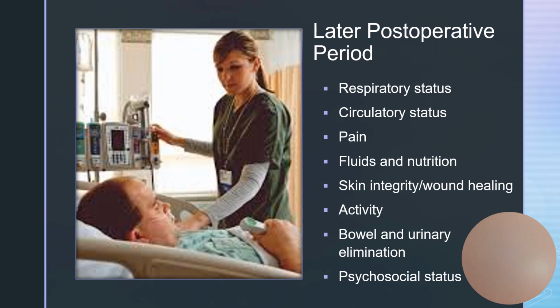There is one other type of drain that I'm going to mention, and this is called a T-tube. A T-tube is a drain that is often placed when a client has a gallbladder removed, so they have a cholecystectomy, and it is designed to specifically drain bile. Clients often will go home with a T-tube, and it's removed at a later date.